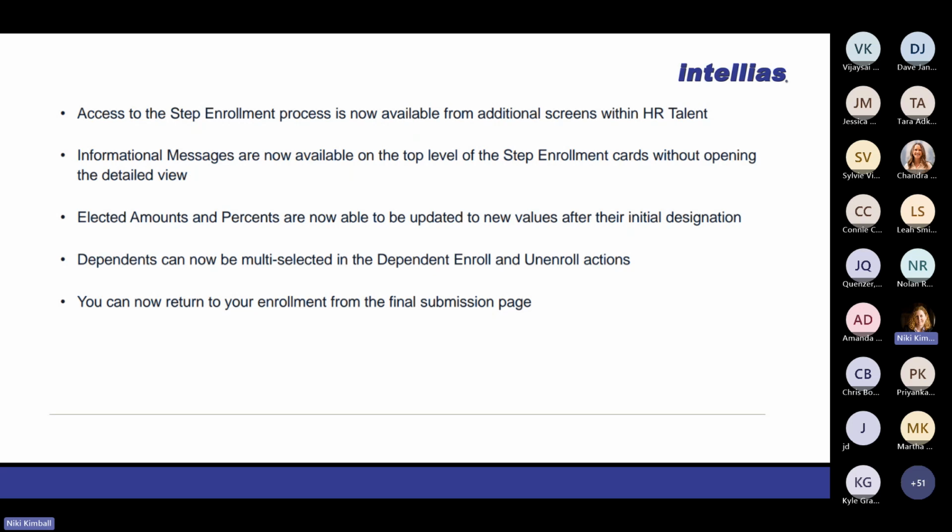There's also a way to access the step enrollment process in a couple of different screens when you're trying to preview. When you're creating your step enrollment, you can go to a couple different places to view it, kind of a preview to see if what you're creating is looking like you want it to look. So you can go back and forth. A lot of additional information messages are now available. Elected amounts and percents can now be updated to new values after their initial designation. I don't have much information about that, but at least you can change it in step enrollment now. Dependents can now be multi-selected in dependent enroll and unenroll actions, so you can select one or more than one. And you can now return to your enrollment from the final submission page, so you can go back to the very beginning.